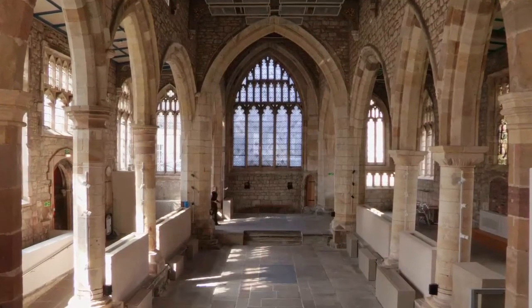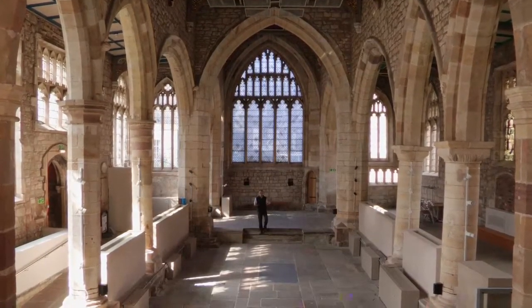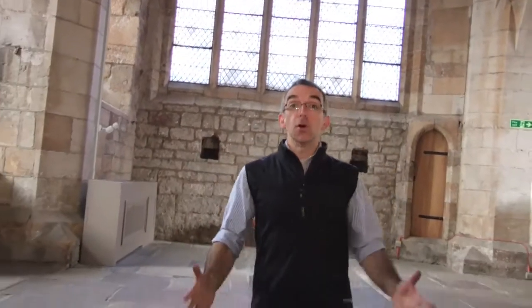Here in St Mary Castlegate, in the city of York. This is possibly one of the earliest parish churches in the whole city. Certainly one of the most awe-inspiring, standing some 47 metres tall.